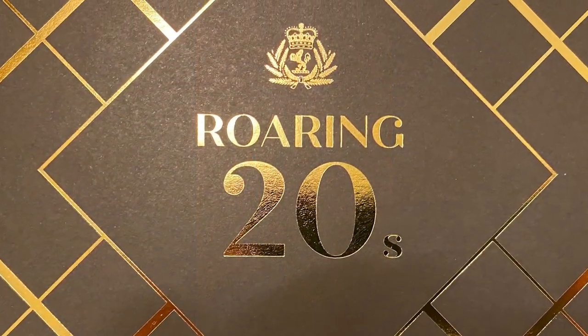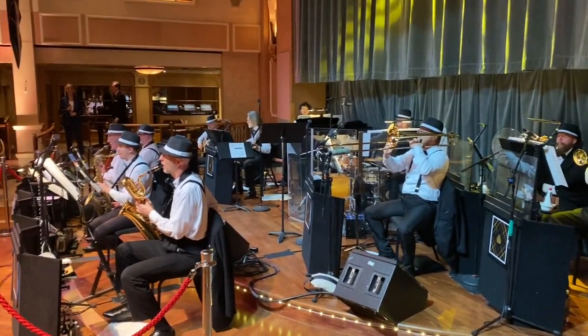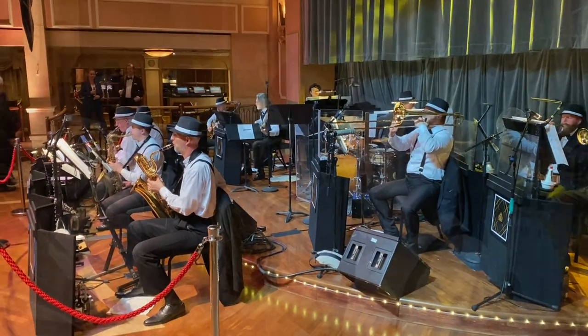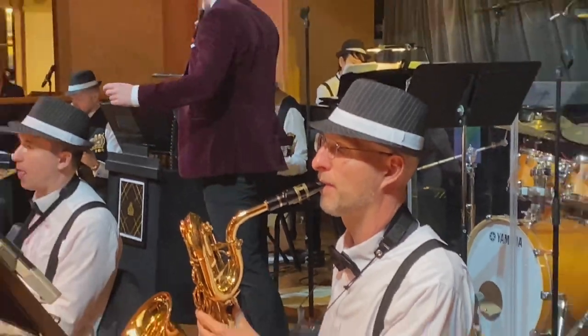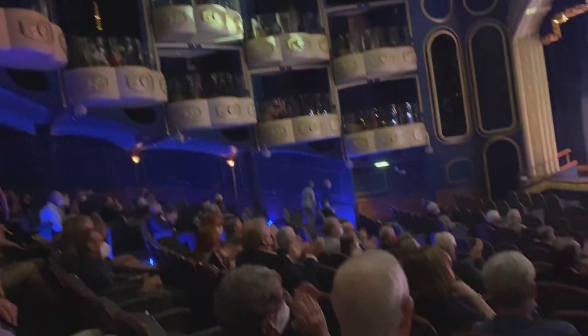Tonight we've got another formal evening. It's the Roaring Twenties party. There's so much entertainment that goes on board ship. Tonight we've got a big band playing in the Queen's Room. It's going to be another fantastic show in the Royal Court Theatre.